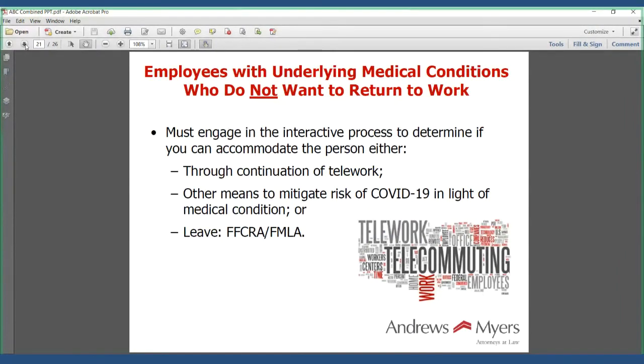But on a construction site, there are going to be situations in which you're going to have to get within 6 feet of someone, in all likelihood. So you're going to have to go through this situation and say, is there any way we can get you back to work and reduce the risk of COVID-19 when we're doing it? Or is this a situation where you're going to have to go out on leave and continue on leave, whether it be the paid leave under the Families First Coronavirus Response Act, or perhaps unpaid leave for a serious health condition under the Family and Medical Leave Act?